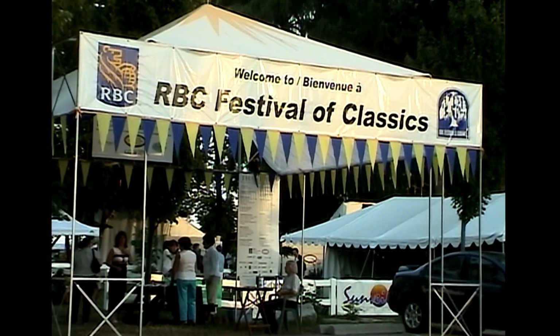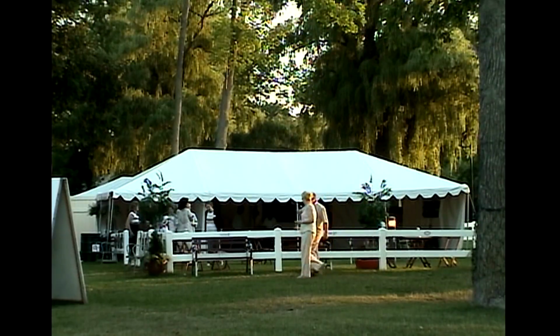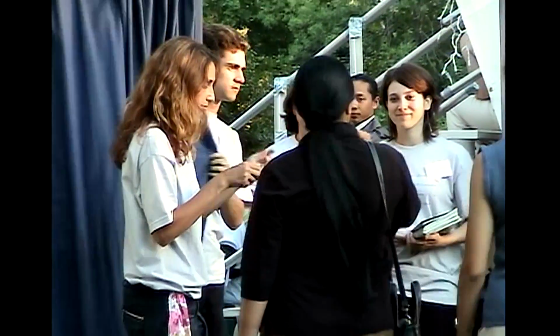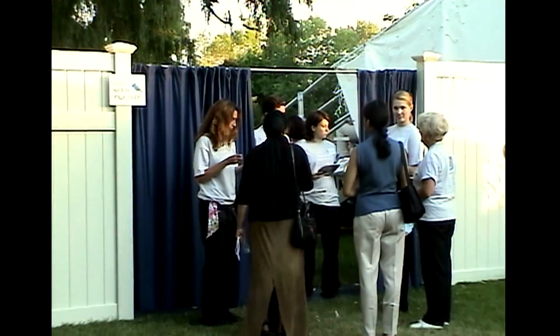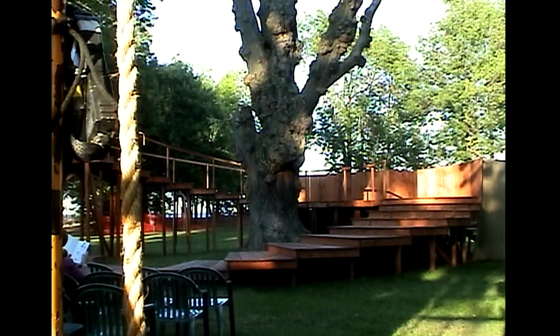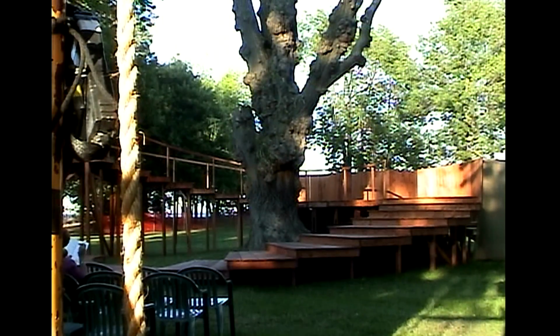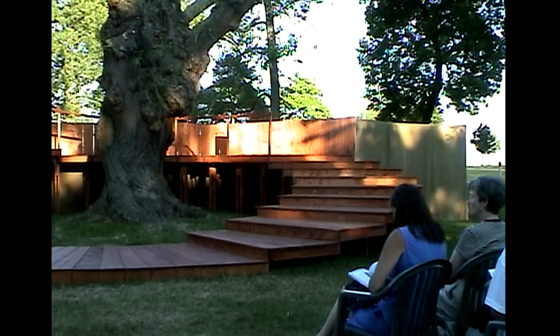Yeah, there's the Festival of Drama, the RBC Festival of Classics, which does 2 shows throughout the summer. One is Midsummer Night's Dream, Shakespeare, and the other is Goodnight Desdemona, which is another classic. And it's in Coronation Park and just among the trees and outside theater. It's really brilliant, and it really is something that I think captures the summer soul of Oakville's parks.